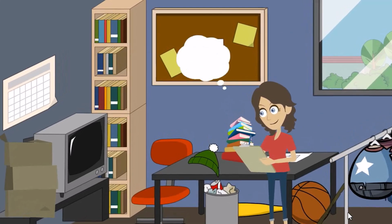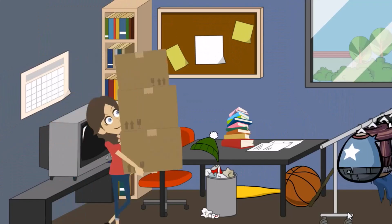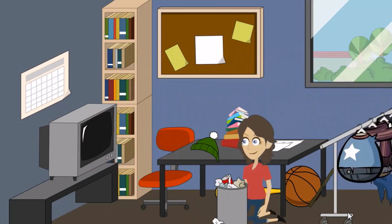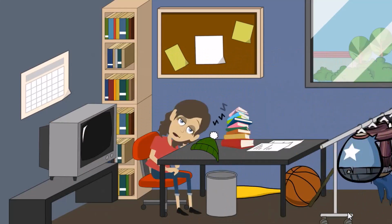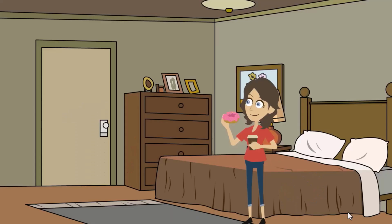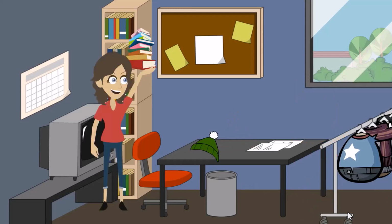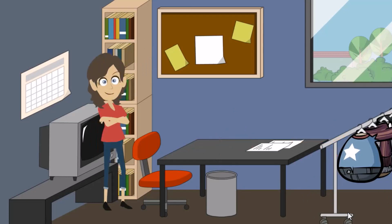When she finished, she divided up the rest of the work into smaller, quicker tasks, such as removing boxes and cleaning out any trash items. After she had worked for a few hours and had completed several tasks on her list, she took a short break and got a snack. When she came back, she felt more energized and was able to finish the entire attic by the end of the day.